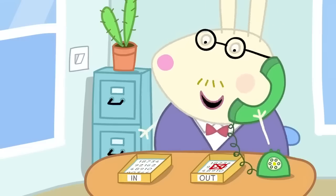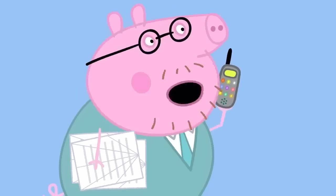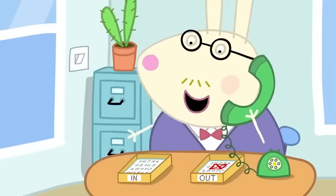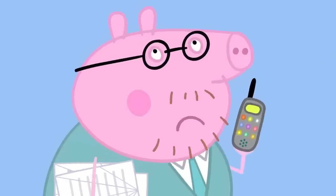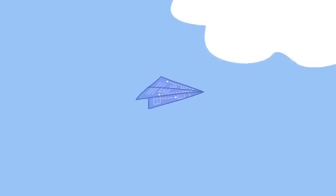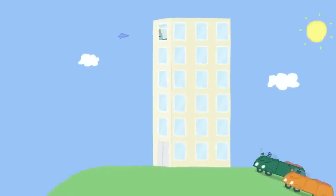Hello, Daddy Pig. Did you find the papers? I found some of them. The only one we need is the big blueprint. That might be a problem. Daddy threw it away. Threw it away? And it flew and flew forever.